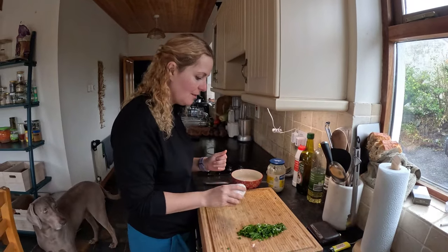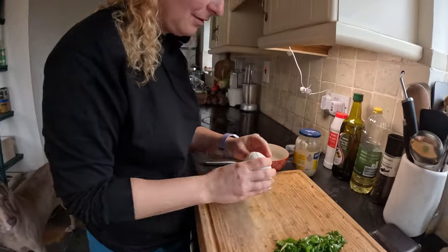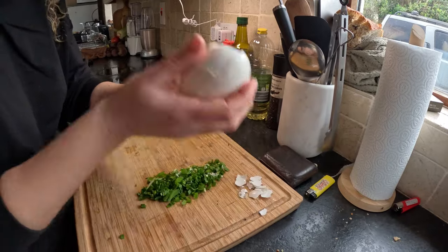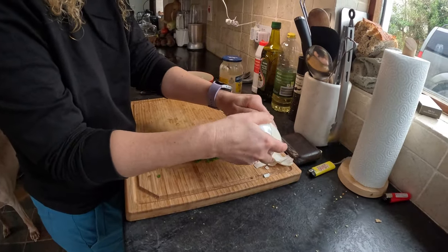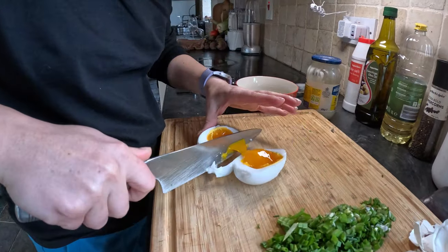And it's boiled. Oh, wow. It's really hard. Can you smell it? It smells like egg. Oh, this is really hard, actually, the shell.